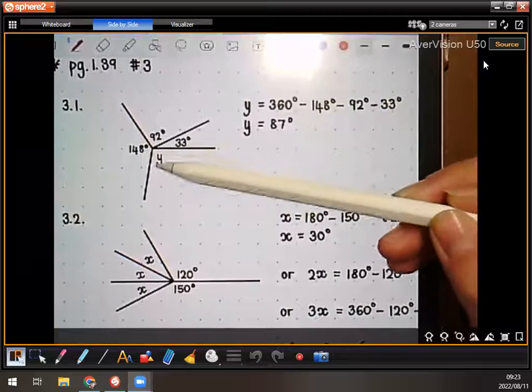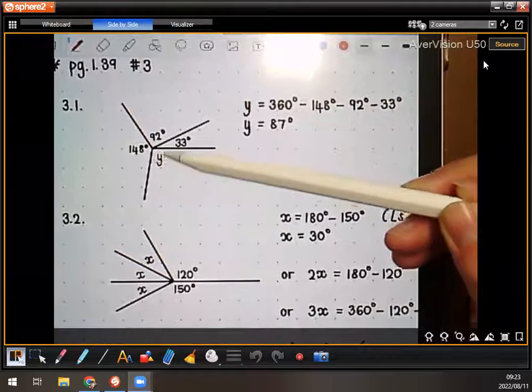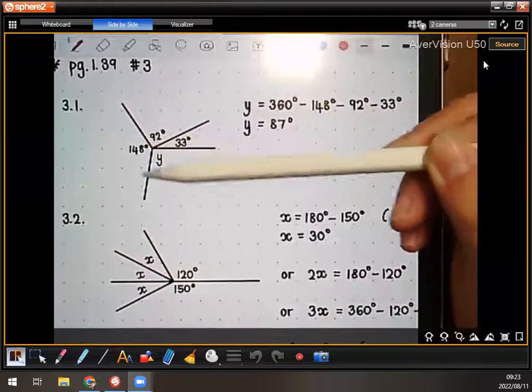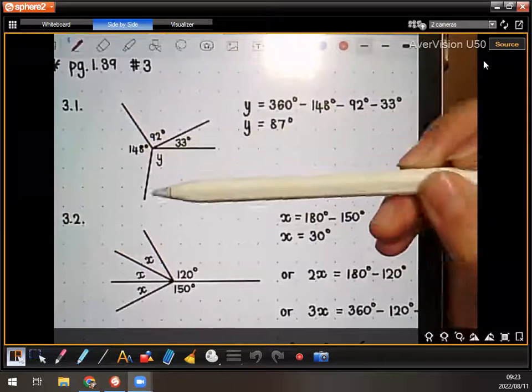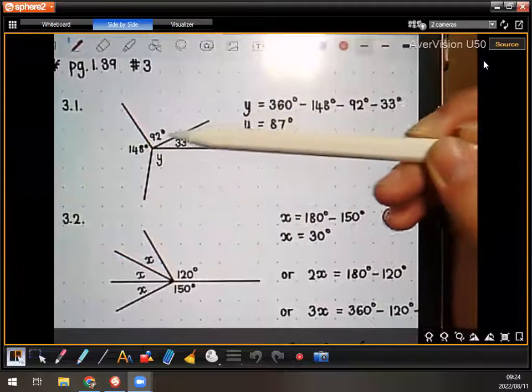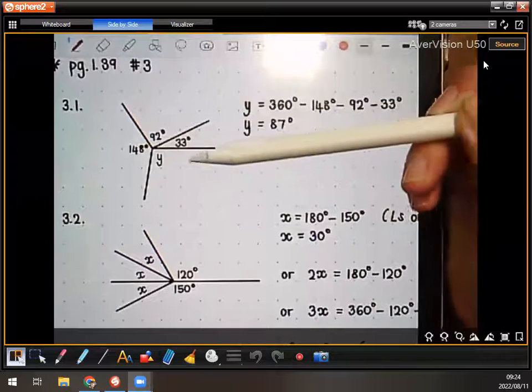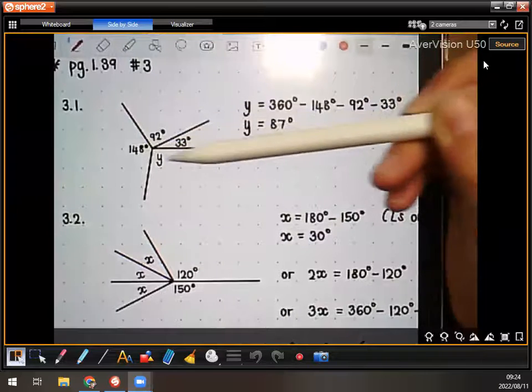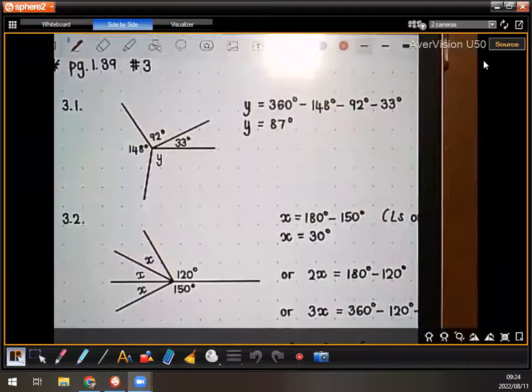Can we use angles on a straight line to calculate y? Is y actually on a straight line with another angle? No, hey, if we look at y and 33, that's not a straight line, right? So I can't use angles on a straight line there. And if we're looking at y and 148, that's also not a straight line. So you can't use angles on a straight line if I don't actually have two angles on a straight line.